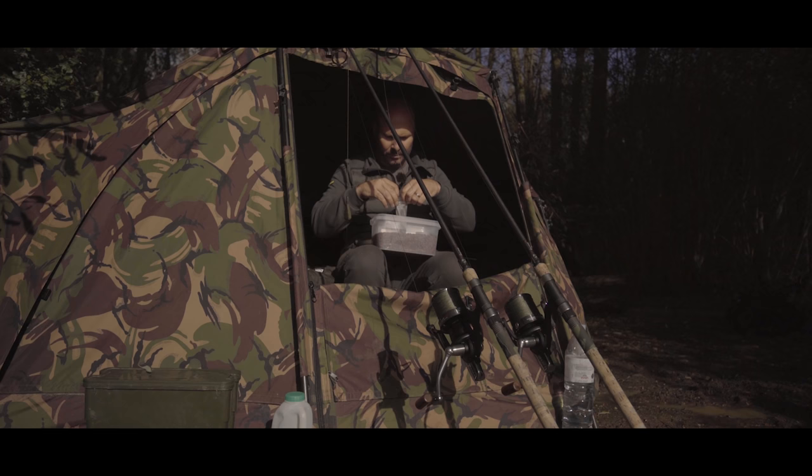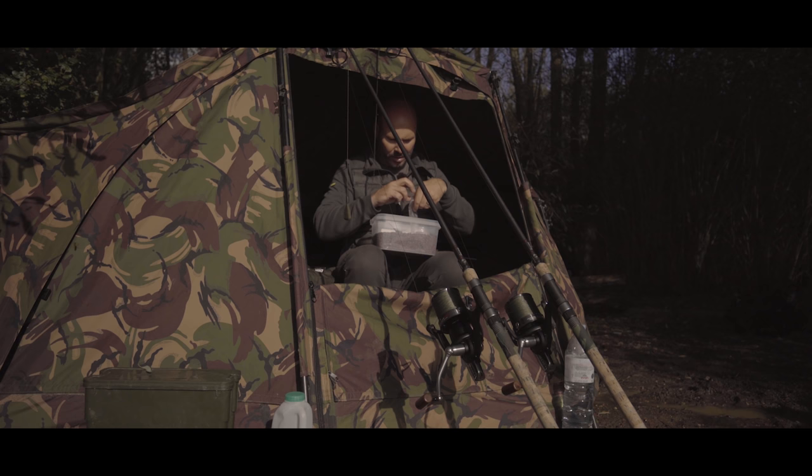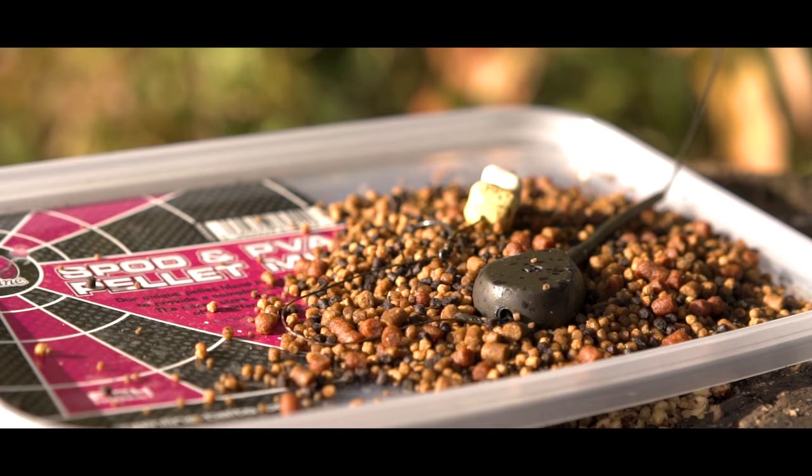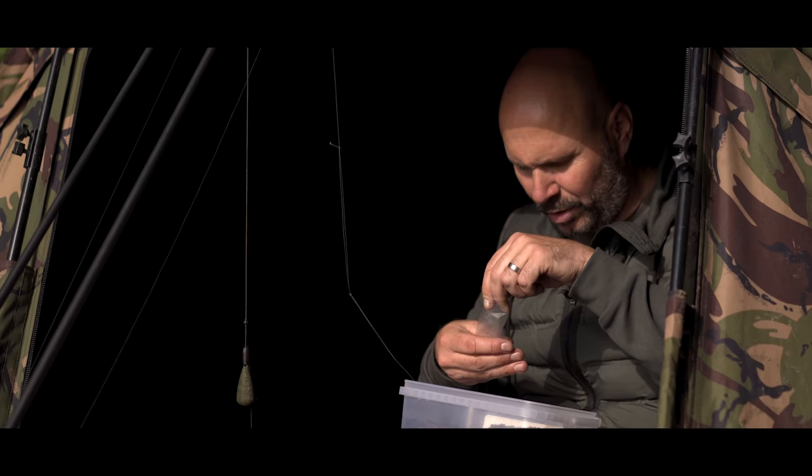So I always like to, when I do my solid bags, I start off, I've got the mixed PVA pellet from Mainline here, and I like that because you've got like trout pellet, halibut pellet, salmon pellet, you've got all these different pellets in there, and they're sending up a lot of different signals. You've got all different oils.